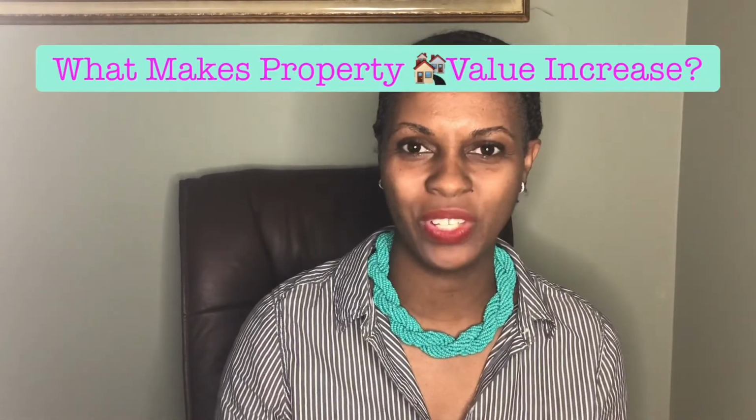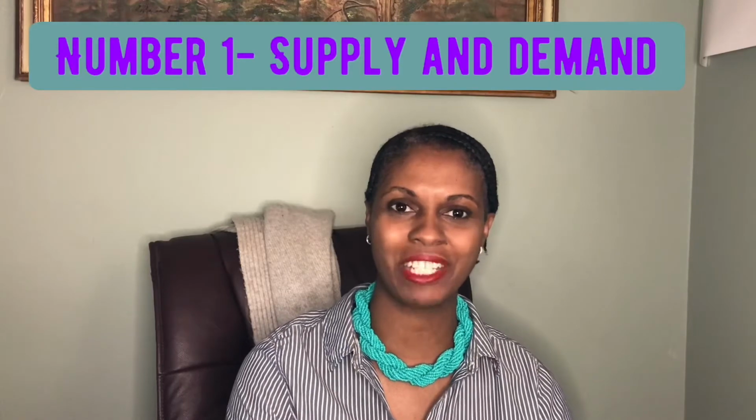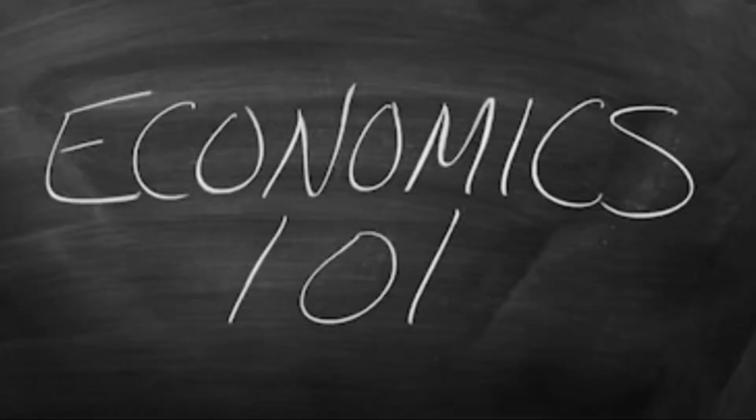What makes property value increase? The number one factor that affects your property values is supply and demand. Going back to Economics 101. When we have in the market a high volume of buyers looking for houses and there are just a low amount of houses on the market, this pushes the property values up, since there aren't too many houses on the market. And the opposite is true too. When there's a low amount of buyers looking for houses and there's so many houses on the market, this forces the prices to go down on houses.